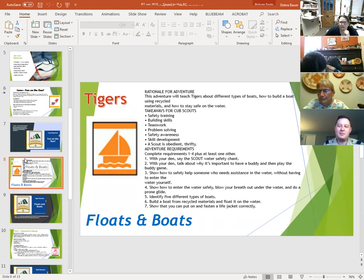The buddy system. The prone glide was the hardest thing for her, just because she's scared of getting her nose in the water. We loved making the little boat, and we loved moving it forward. And she came back and could tell the rest of her den about the buddy system, which we also reinforced on a hike that we did.